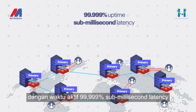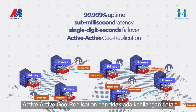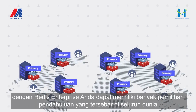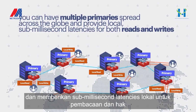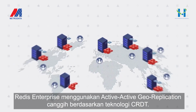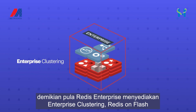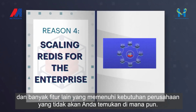With 99.999% uptime, sub-millisecond latency, single-digit seconds failover, active-active georeplication, and no data loss, Redis Enterprise is the only Redis provider that can meet the demands of enterprise customers. For example, with Redis Enterprise, you can have multiple primaries spread across the globe and provide local sub-millisecond latencies for both reads and writes. And in order to avoid any write conflicts, Redis Enterprise uses cutting-edge active-active georeplication based on CRDT technology. Similarly, Redis Enterprise provides enterprise clustering, Redis on Flash, and many other features that cater to enterprise needs that you just won't find anywhere else.